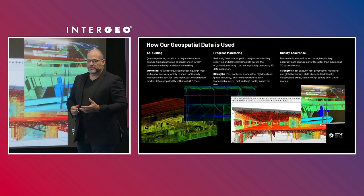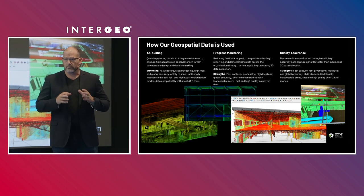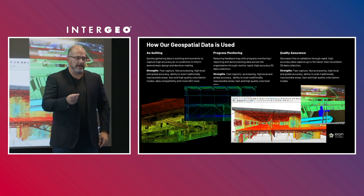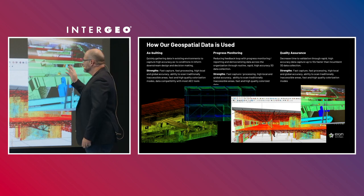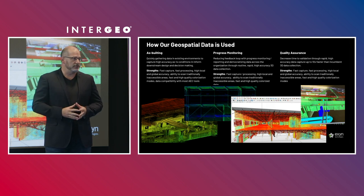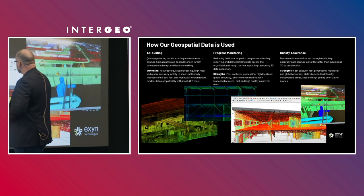Similarly, on the quality assurance side, one of the key things for reducing waste or problems in construction and AEC and geospatial data in general is the ability to compare versus plan and to monitor where you're going. Being able to check in on projects as they're moving forward is a great way to maintain quality and to reduce wastage as you're building or as you're updating a project.